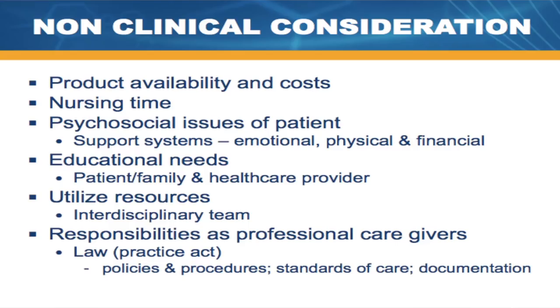Utilizing your resources. I mentioned earlier the patient with the skin tear on the lower extremity because it keeps getting caught on their wheelchair. Perhaps utilizing a seating specialist and your different team members within your facilities to help pull them in, bring them in. Okay, they may not know anything about wounds, but you figured out what's causing that wound, and you're now going to be the one that's going to be helping to heal that wound.